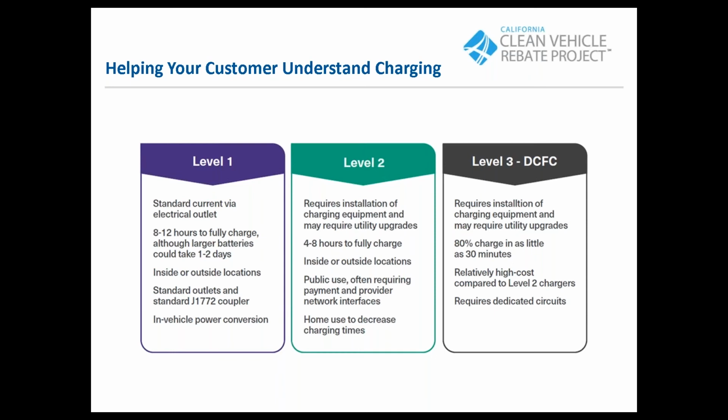Level 2 charging is going to be marginally quicker and may require utility upgrades, but can fully charge an EV in about 8 hours. Level 2 chargers are great for most households, as even people who do slightly longer commutes will have an opportunity to regain most of their charge overnight.